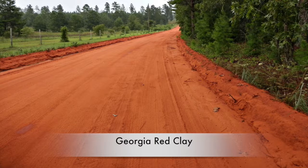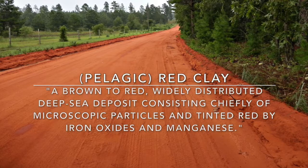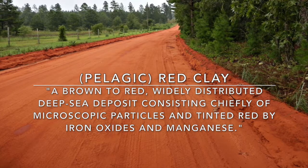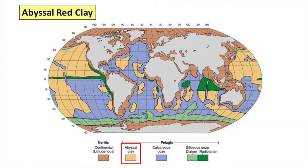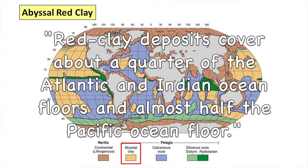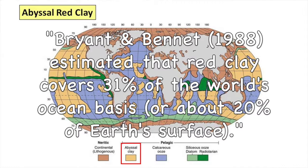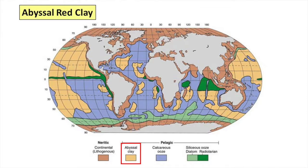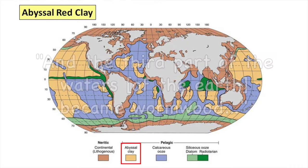Deposits of clay-colored red or brown cover a large portion of the world's ocean floors. It is called pelagic red clay, or simply red clay. Red clay deposits are quite extensive and cover approximately 55 million square miles, or about 1/3 of the Earth's ocean floor. This amount of coverage is consistent with what John saw in the future apocalypse, where 1/3 of the waters of the Earth will become contaminated by wormwood's bitter and toxic dust.